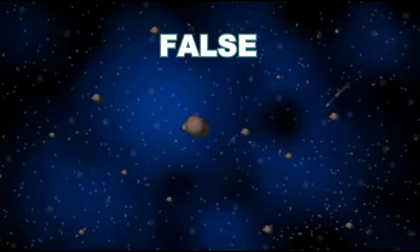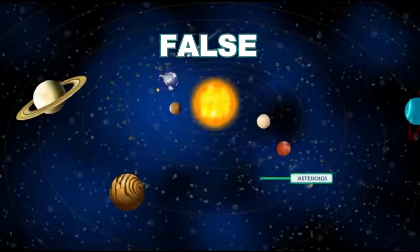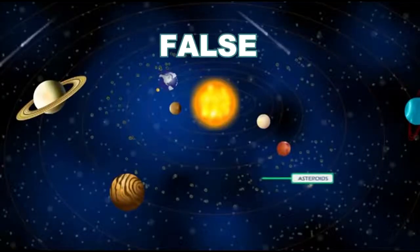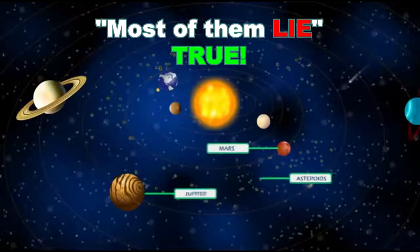There are some small rocky bodies in the solar system that have been left over from the formation of the planets. These are called asteroids. Asteroids don't have enough gravity to pull them into the shape of a ball. Most of them lie in between Mars and Jupiter.